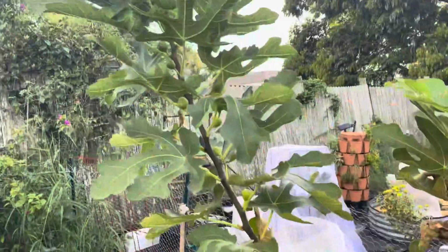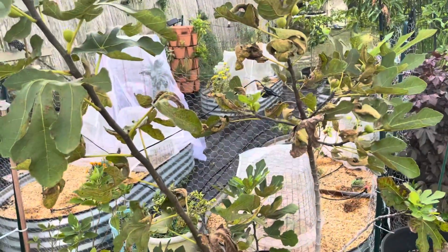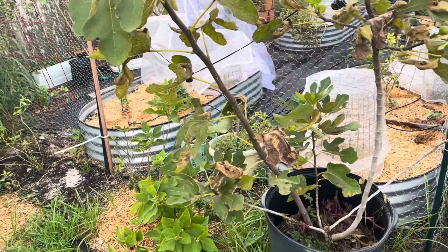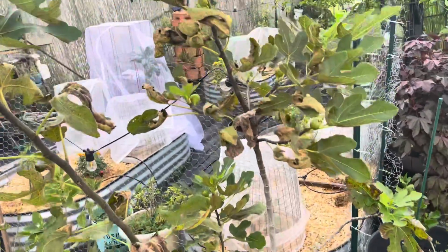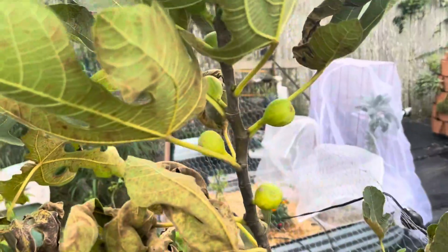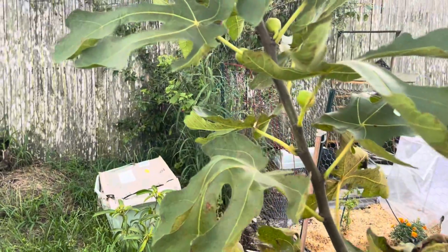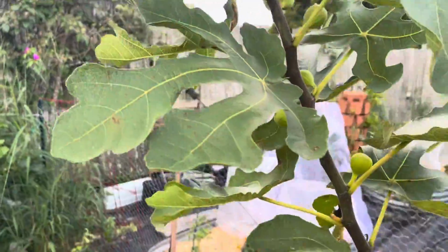This is my LSU fig. It's getting ready. This is deciduous, meaning it loses its leaves during our cooler months. So it's getting ready to start losing its leaves. It gets what looks like rust or something on its leaves, and it'll start dropping it. But we've had so many figs produced this year. Birds have gotten a lot. Ants have gotten a lot. The ones that were overripe, I pretty much gave to my chickens.